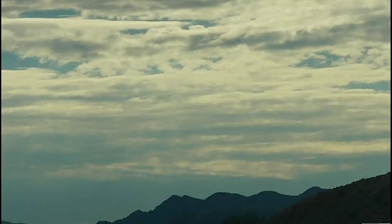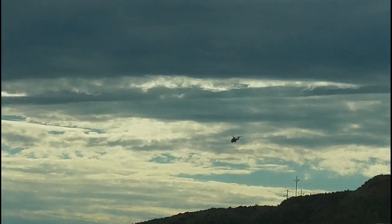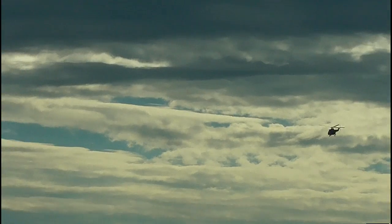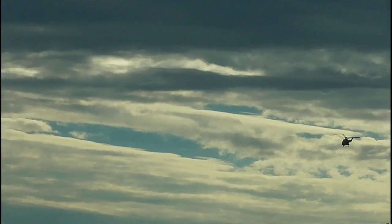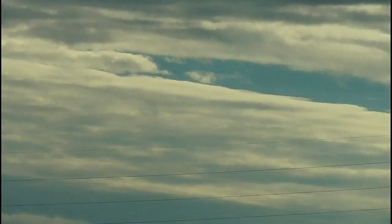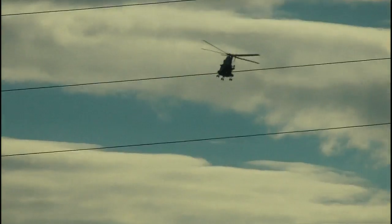Just really odd when you're cruising down the road and choppers start swooping above you, in and out, crisscrossing around the highway. You're not sure what they're doing, what they're up to. This is what I witnessed on 70 East heading through Colorado. And like I said, we had this strange chopper activity.